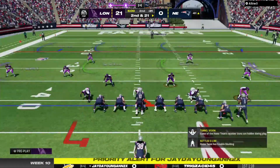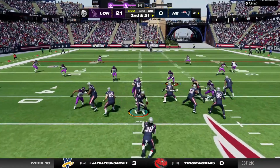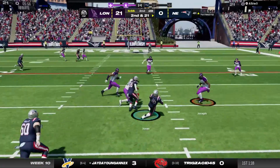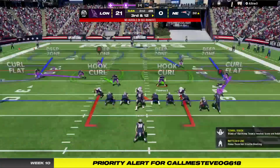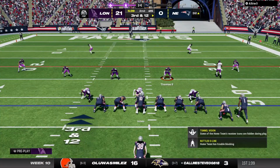Well, they're in some hot water now after that sack. It's second and 21. Off play action. Jones. And he'll slide to a halt here. Still a little shy of the first down marker. They need 12 here. It's third down. Third and 12.